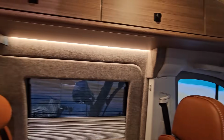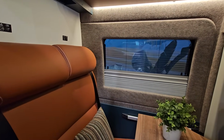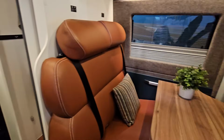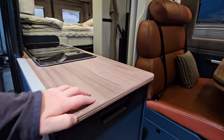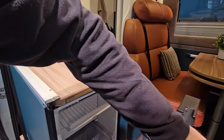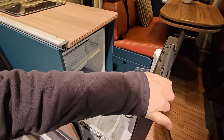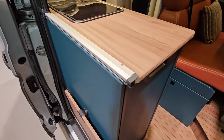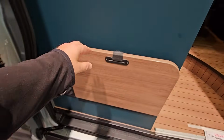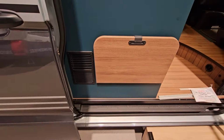I think the seating here, obviously there's a huge choice of seating. I think this is very practical there. Here we've got the fridge, which opens like that. There's the fridge. There's something for the outer bit, so if you want to do some cooking outside or something like that, you can leave your stuff on that.